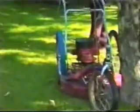I've retrofitted my lawnmower so I have lots of trees to go around. Look, it will come right up to a tree to mow, and it turns very easy.